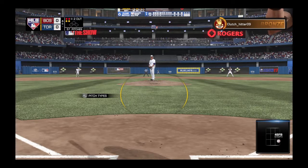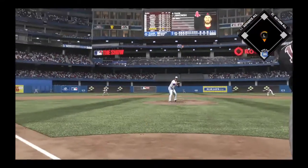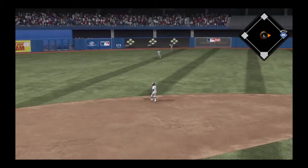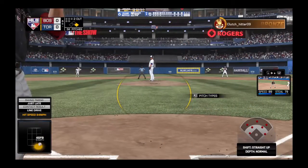Fastball is looked at for strike 2. Swing, hard liner to left center. A leaping try, but it's out of his reach and into the outfield. Now at the plate, Matt Duffy. He's 0 for 1 thus far.